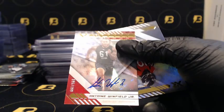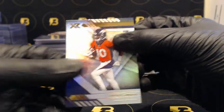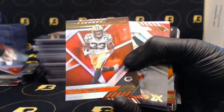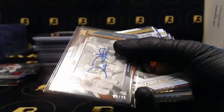We got Winfield Jr. for the Buccaneers. Out of 199, rookie auto. And Jerry Jeudy for the Broncos. All right, we got Mayfield and Jones, the 249 for the Packers. T. Higgins, nice one to 75 for the Bengals. Mayfield to 99 for the Browns. And CeeDee Lamb, jumbo jersey to 49 for the Cowboys. And Jalen Hurts, very nice, out of 25 for the Eagles. Nice hit.